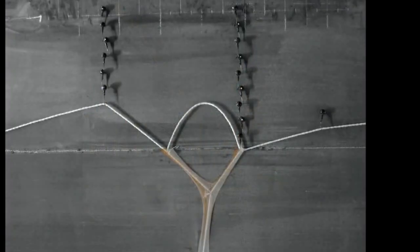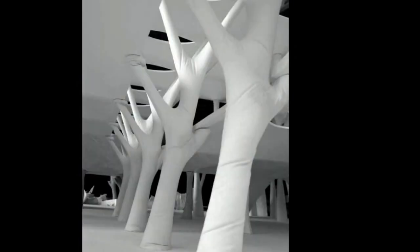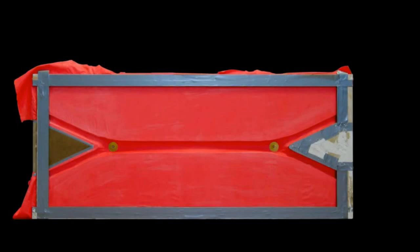There's our branching column. The idea of the branching column is that it can go up and either reduce the span of the beam that it holds, or it can channel the thrust line of a vault or a compression arch. And these are some photographs from some years ago where my students were making shells and branching columns to play with the architectural, spatial, and sculptural possibilities that these construction methods offered. Here's the branching fabric in a slab mold.